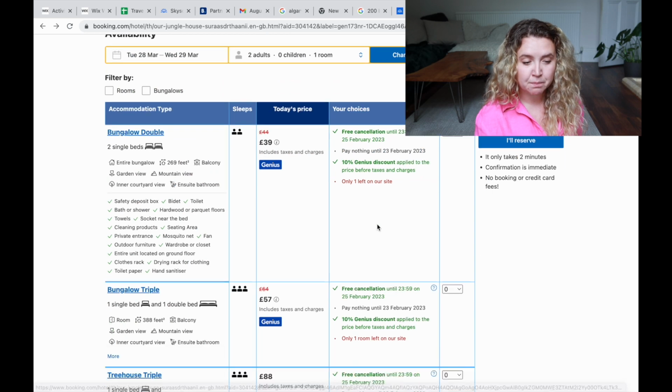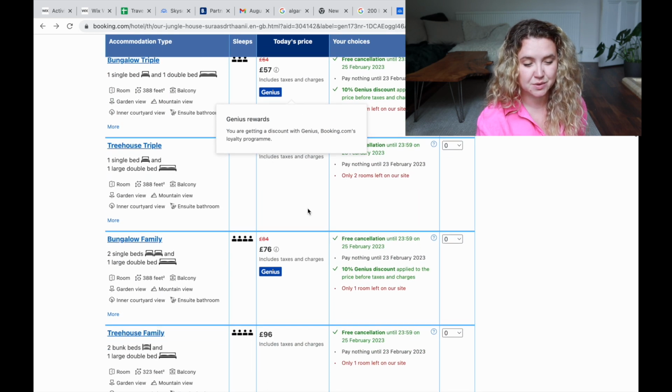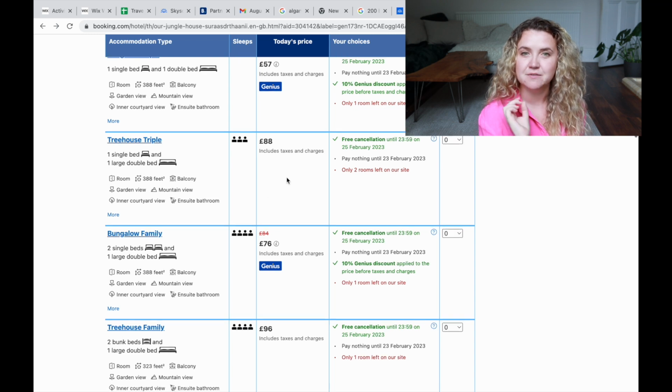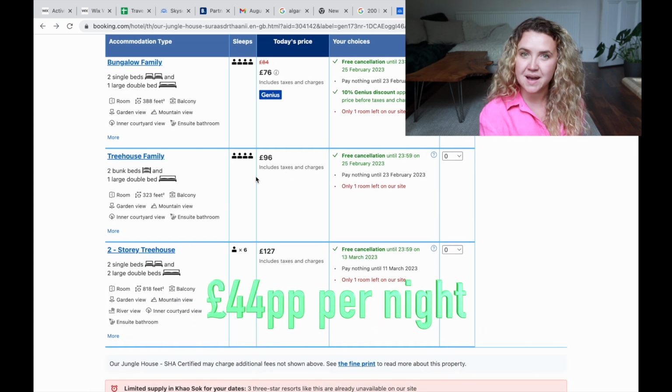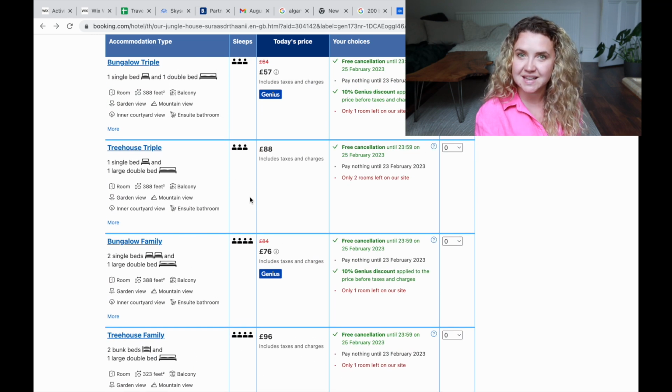So you can stay in a bungalow for just £39 per night, but we want to go in a tree house because that's really fun. £88 per night for the tree house. So that's £44 per person. So it's pricier than a lot of the other accommodation options we've seen, but it's an amazing experience, and who wouldn't want to stay in a tree house in the middle of the jungle?